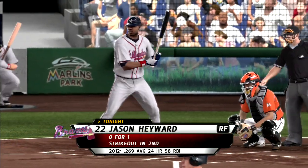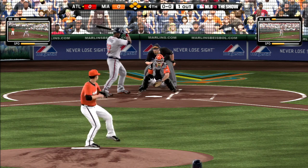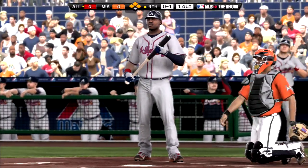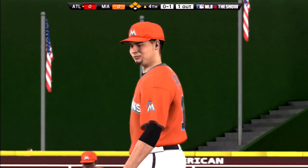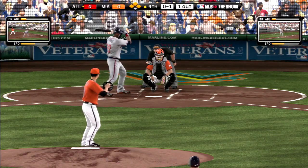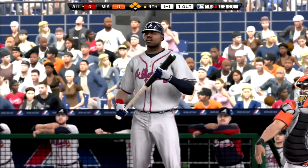Jason Heyward will try it again, set down on strikes his first time. He starts things here with a changeup for a called strike. Getting that first pitch is very important when you got the bases loaded. Set up away with the changeup, but it's 1-1.